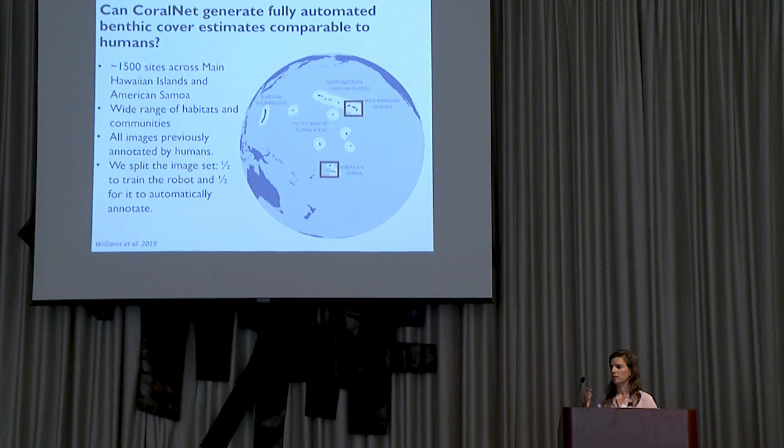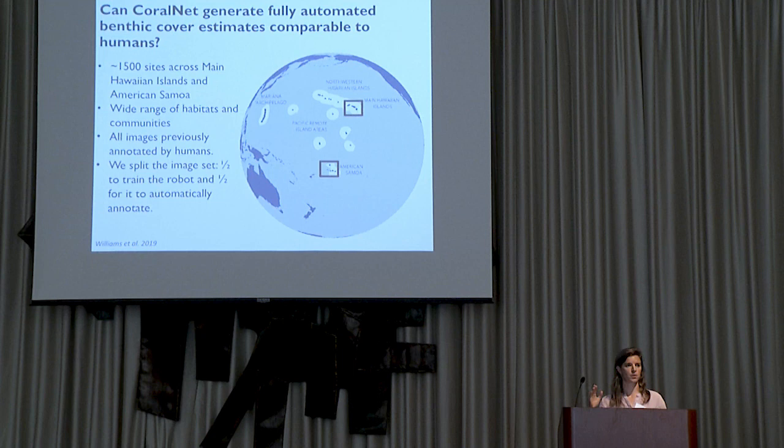And essentially what we did is we split the image set into pairs. So half of it, we left the trained annotations on, and half of it we removed. And we let the robot sort of go to town, and then we swapped it. And so by the end, you had a fully trained robot.